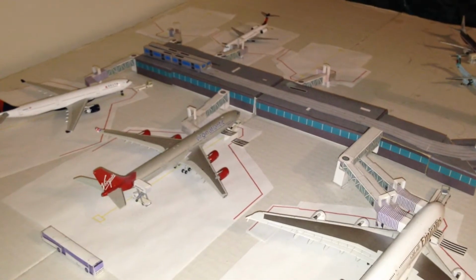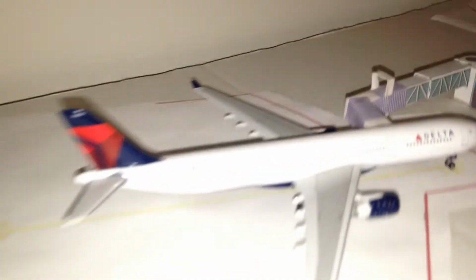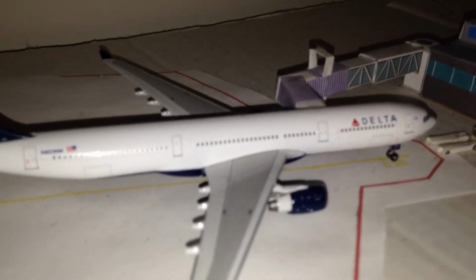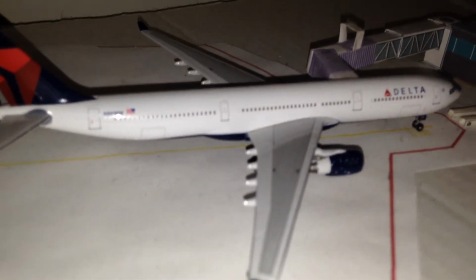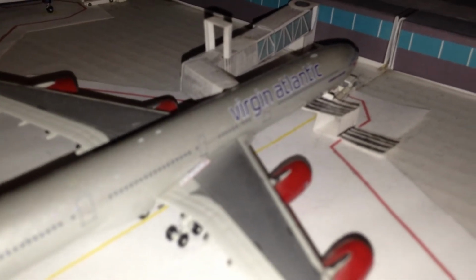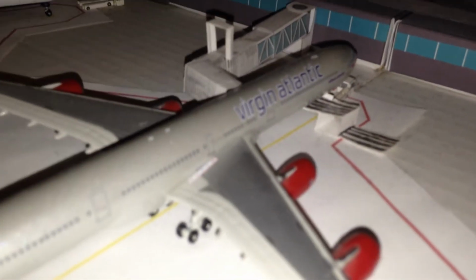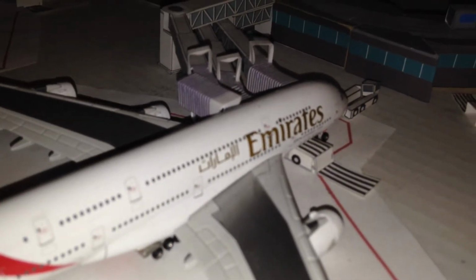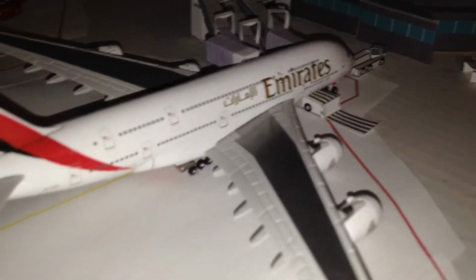This section right here makes up Terminal A. And first plane here, you have a Delta Airbus A330-300, and he just arrived from Amsterdam. Here at the gate, sitting idle for his flight later on in the evening, Virgin Atlantic Airbus A340-600 will be headed off to London Heathrow. Alright, let's go over here. Then we have the Emirates A380, and this aircraft will be headed off to Dubai.